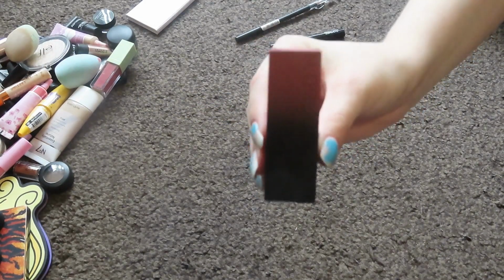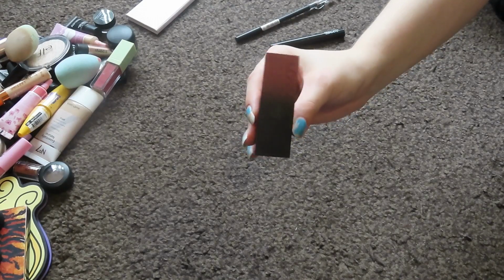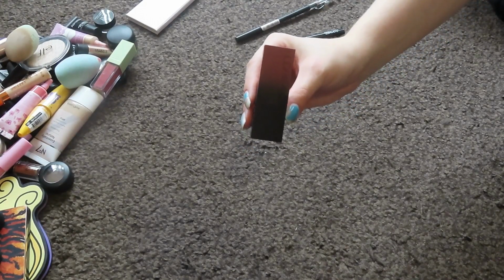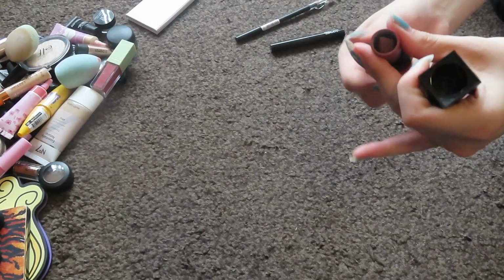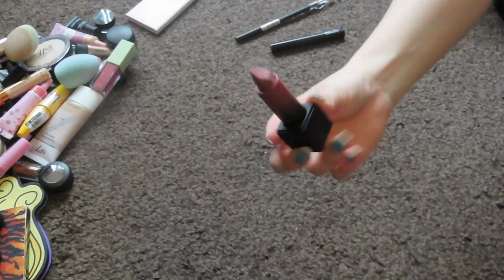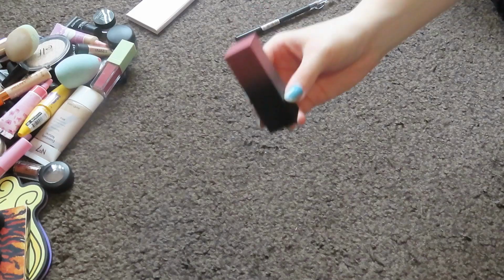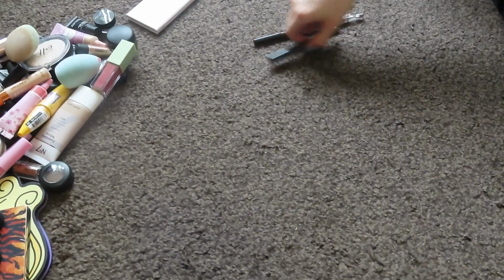Then, sadly, to get rid of, we have a Huda Beauty lipstick. Again, I've barely used this, but I have tested it, so I assume that counts, and so I should probably get rid of it, as it will have expired. This was in the shade Wedding Day, I believe, and it just looked like this. I don't know how well you can see it, the lighting isn't the absolute best. But yeah, it was a really stunning lipstick, honestly, and I'm really sad I didn't use it more.